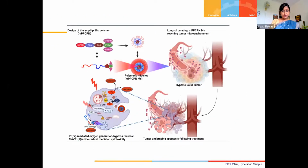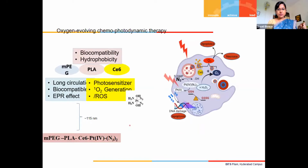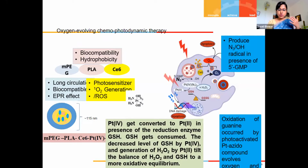As I mentioned, we also combine chemotherapy with photodynamic therapy, and for that we are using chlorin e6 and also a platinum drug. Platinum is used as a prodrug, and we also address the possibility of oxygen generation in hypoxic tumors. So that's another advantage that we have introduced in the nanoparticle system. Because of that, we are introducing C6 as a photosensitizer, and also the Pt(IV), so we are targeting the DNA, and we are also generating reactive oxygen species, which kills the cancer cells.